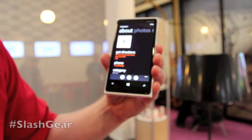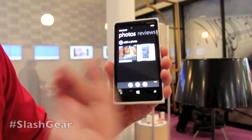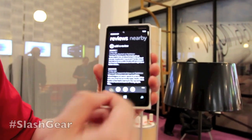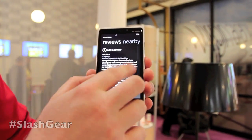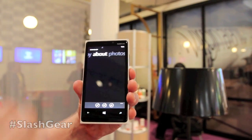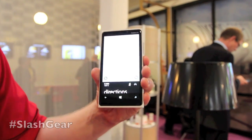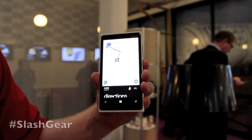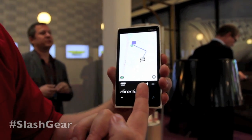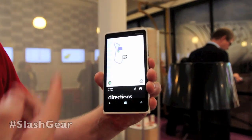and it shows you the address, the phone number, and the website. In some places you have photos tagged from that restaurant. You can also read reviews, and you can write your own review. You can also see what is nearby that restaurant. So, you want to go there, you're hungry, just get the directions, and it automatically goes to Nokia Maps and shows you how to get there. In this case, the restaurant is very close, so you can walk there very easily. If it's farther away, just switch to car mode and it shows how you drive there.